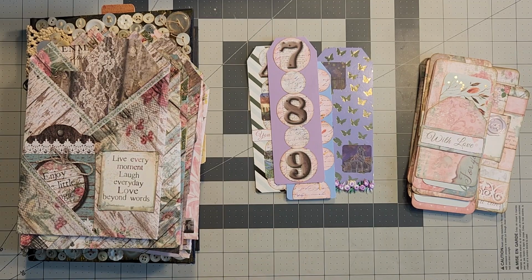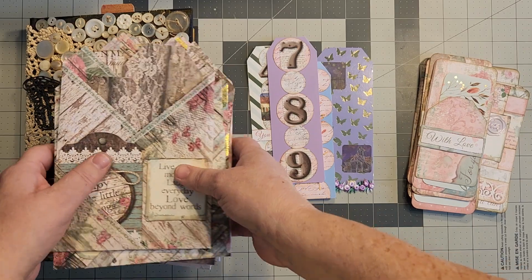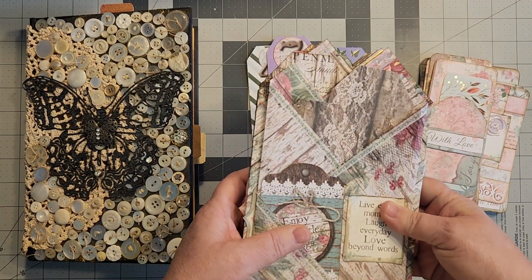Okay, I think that's it. That's all of the sneaky peeks and my stash builders that I was doing.